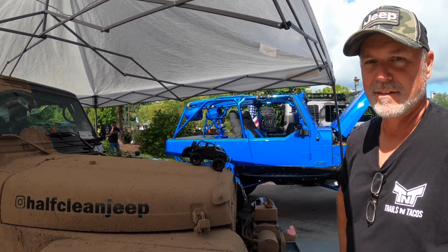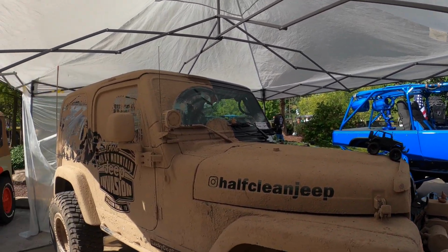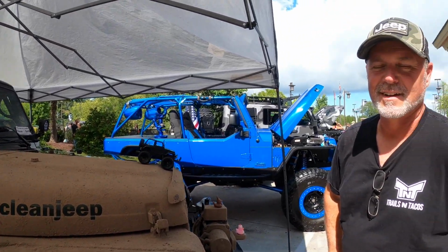And where did you get all your mud from? Part of it's from the yard, part of it's from Badlands Off-Road Park, stuff like that. Very cool, very cool. And I bet you drove it like this into Pigeon Forge today.